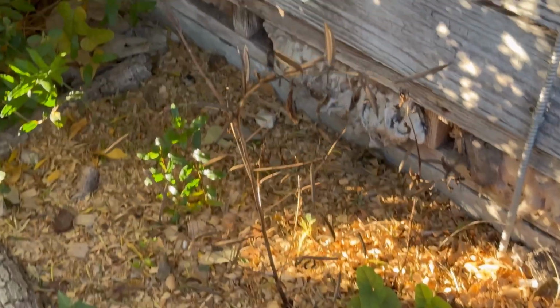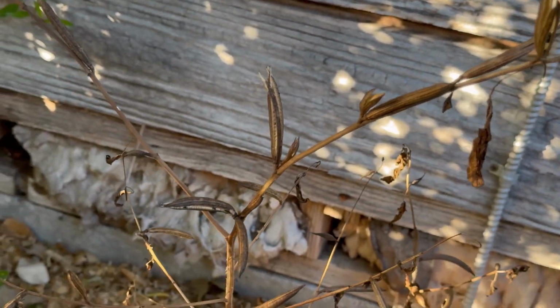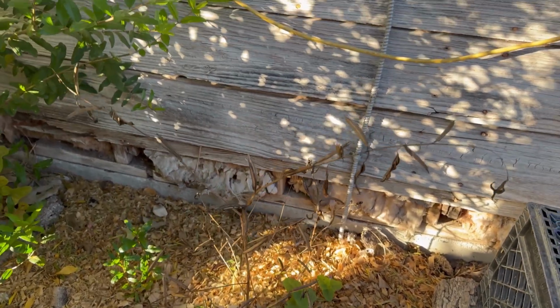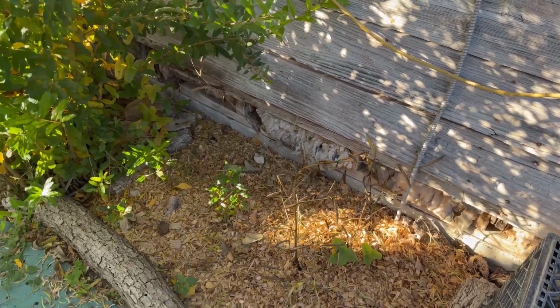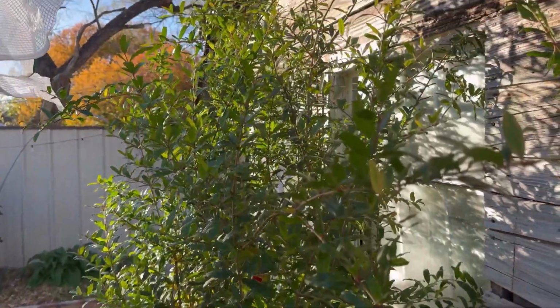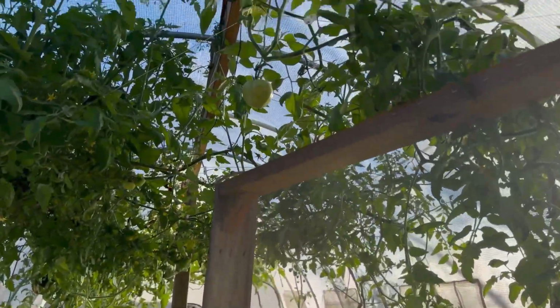Before getting to the greenhouse, I figured I'd show you the Egyptian spinach has had it, but it's got plenty of seed pods on there, so hopefully that guy will come back with a vengeance. Now it's a little bit more used to my dirt, and I think I found the right spot for it. Pomegranate's just fine. So is the little one. They're gonna be okay.